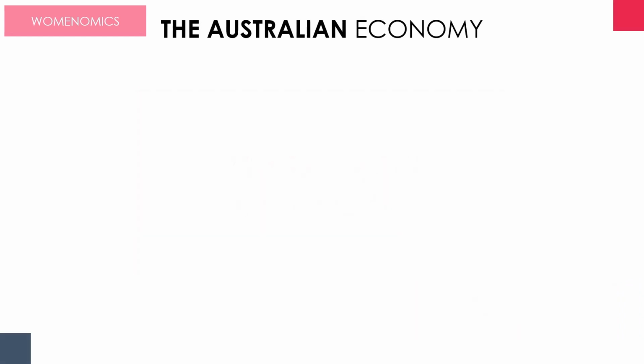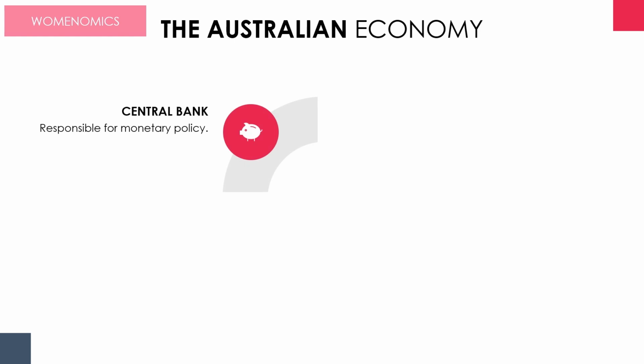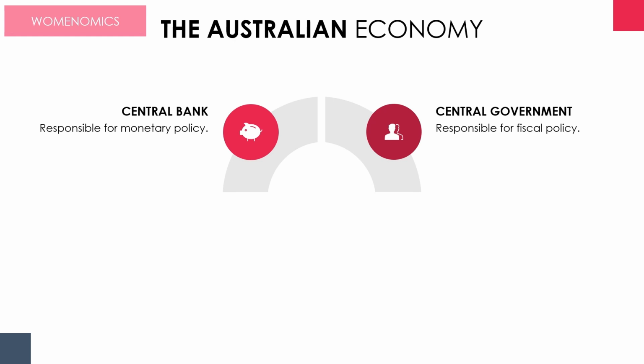In an economy, there is always a central bank, and the central bank is responsible for what we call monetary policy. There is also a central government, and the central government is responsible for fiscal policy. These two policies are very key to watch and understand, and these two institutions make regular updates and announcements about what is the state of both monetary and fiscal policy. And we'll come back to these in a moment.